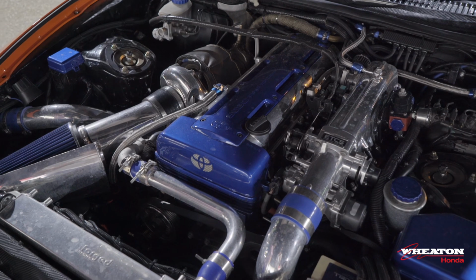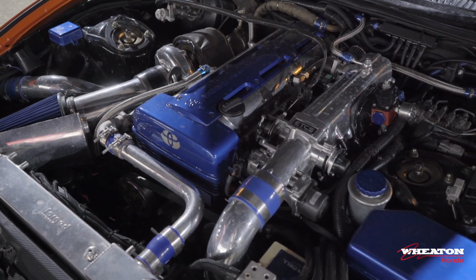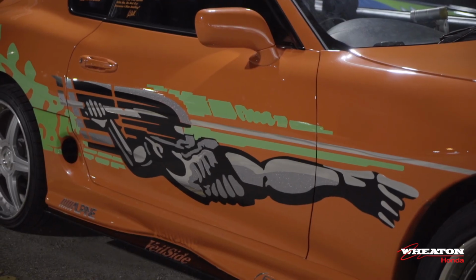What's your favorite car? So it was a twin turbo, and they did it with a single turbo, a huge T60 turbo. It's this fast and noisy. And yeah, it's one of my favorite cars.